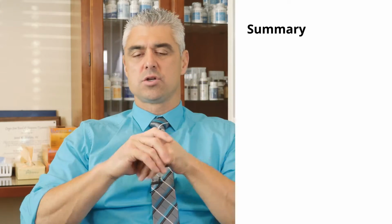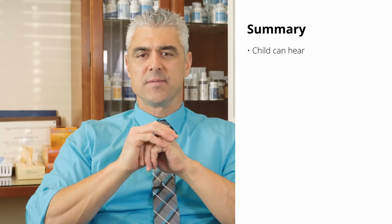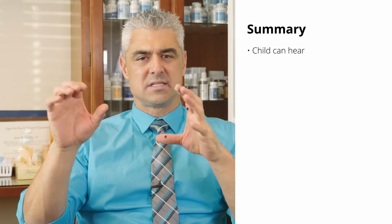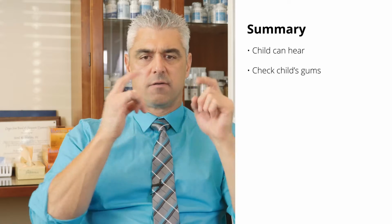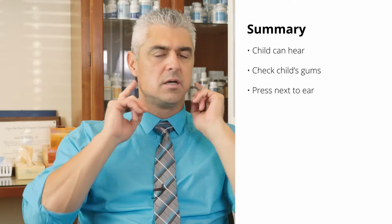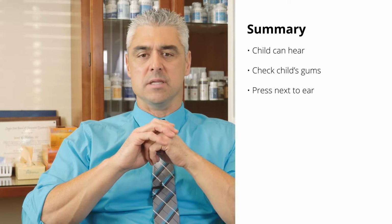Parents, when you're looking at your child, make sure that your child is able to hear, responds to the source of the sound. If your child is actually in distress and you're not certain, because again, young children who are reaching the teething age or teething stage, just check their gums versus gently checking in front of or behind the ear to evaluate if there's a withdrawal response because of pain that may be there.